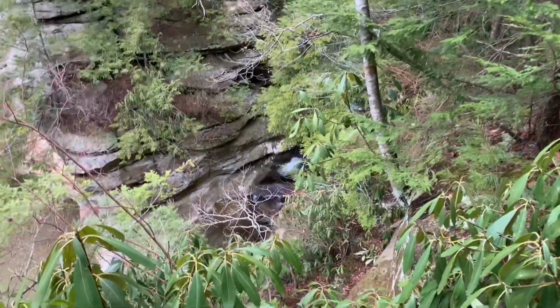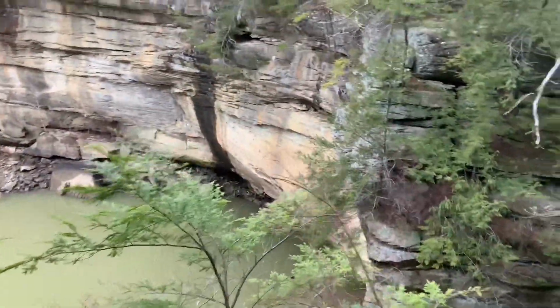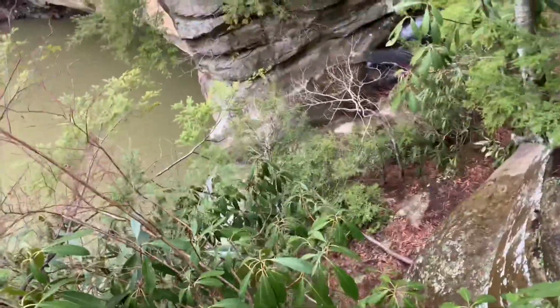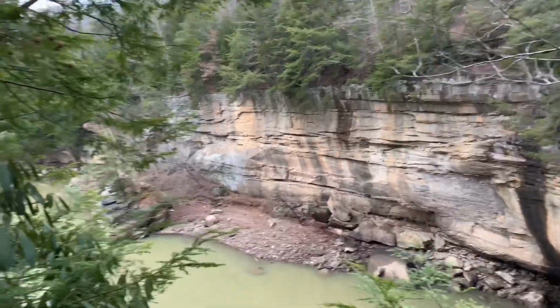And right there's the end of that little cascading waterfall, and it goes right out into the lake. And right over the ledge, probably 50 feet down or so. Beautiful rock formations right along the lake.